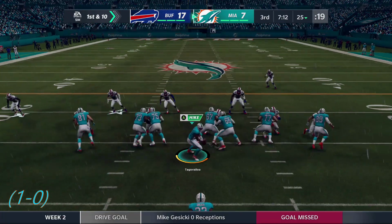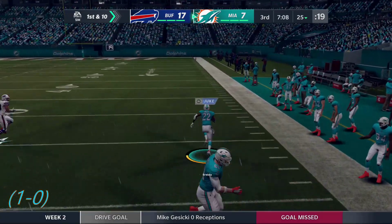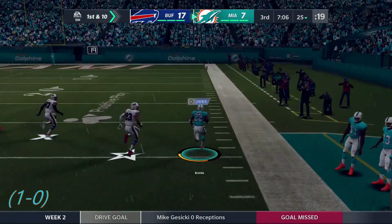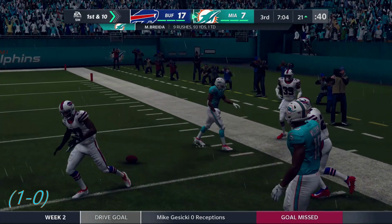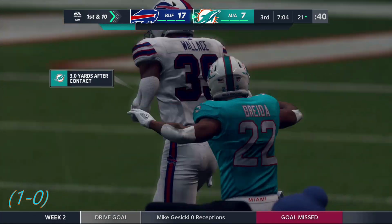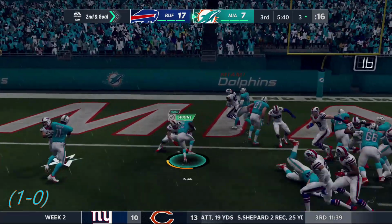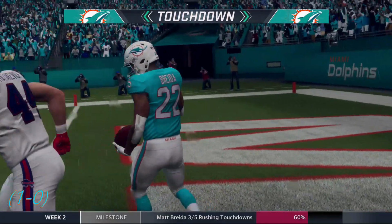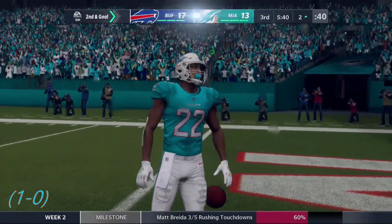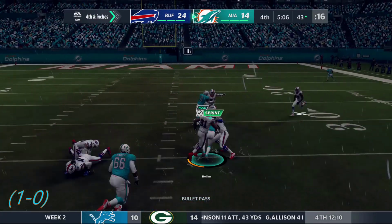Set to take over. They'll begin the drive with Breida. He'll have a first down past the 40. And he's finally down at the 21-yard line. It's a big play there for him. Second and goal. They run again with Breida. And he takes it into the end zone for the Dolphin touchdown. Matt Breida. Punter, because there might not be enough space, maybe too far for your field goal kicker.